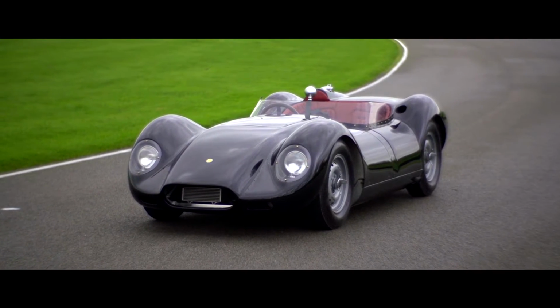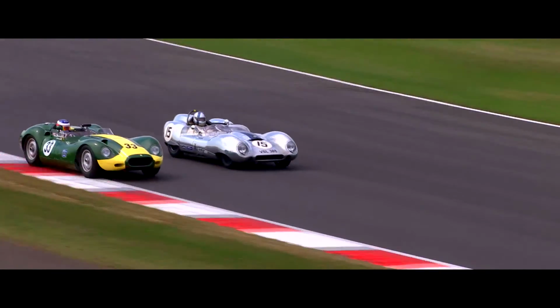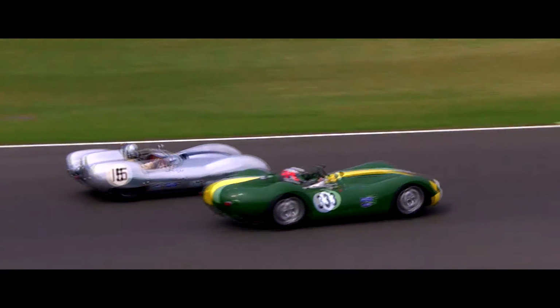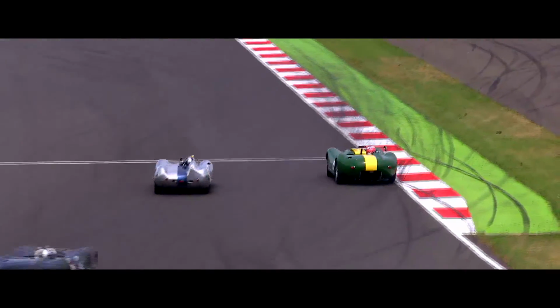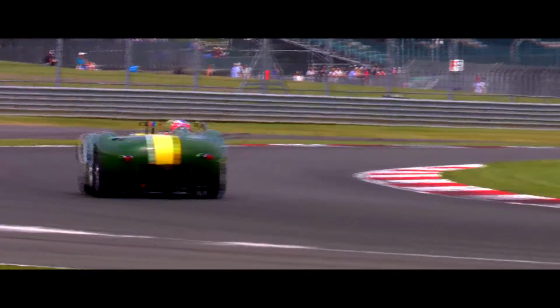Duncan, by the way, has been a real help to us. When we were making a Lister from scratch again, he saw the importance of getting the cars racing, and he knew our passion in making the car as original as possible. And he's let the car race in the Stirling Moss Trophy, and that has been one of the biggest plus points for anyone buying a new Lister Knobbly.